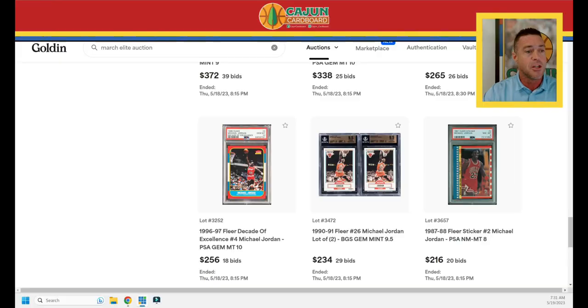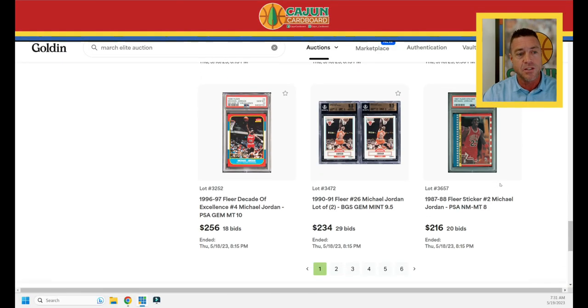This is the auction that ended last night on May 18th. That's Thursday night, and it's Friday, May 19th today as I record this. So let me get you over to screen share, and we're going to start with a card or slash sticker that everybody should recognize. It's the 1987 Fleer sticker Jordan number 2, which is actually the focus card of my Explore the Card episode that you are going to see today on May 19th.